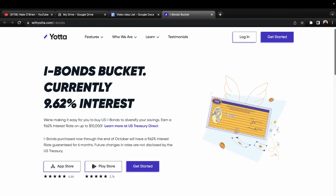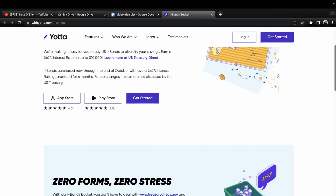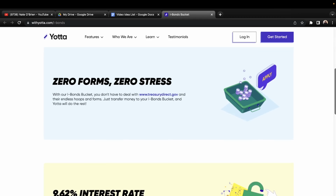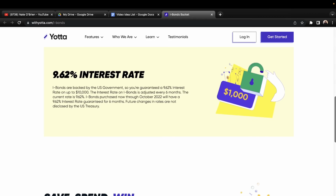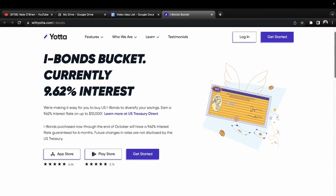Or there's actually a company that I invested into a while ago called Yada. They are actually allowing access for their users to basically get these I bonds through their platform. It's a pretty cool setup, so you can go check out that as well. It's Yada. Yada Savings is the app. And so they're kind of just helping people remove that friction from having to go onto Treasury Direct and sign up for it. They can just do it through the app, which is very simple.